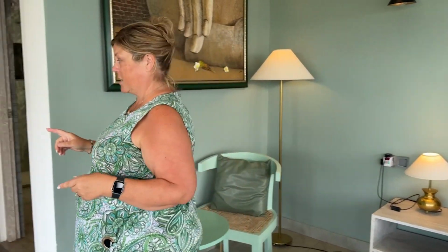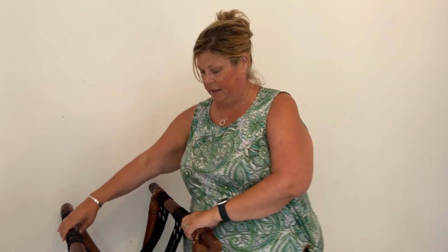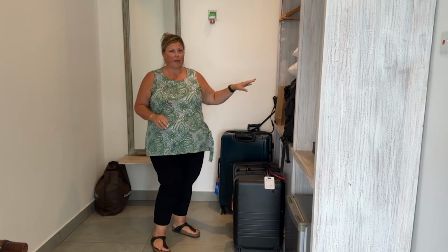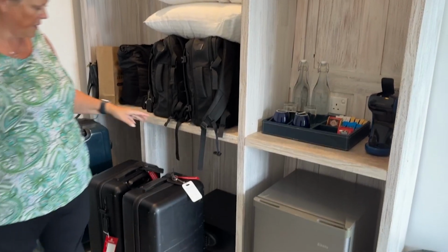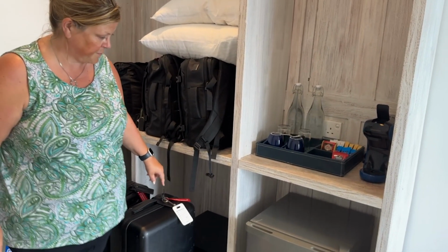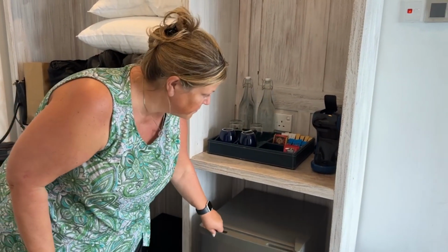So in here we've got a dressing area, a really big area actually. We've got a luggage rack thingy to put the case on, nice full length mirror. And then over here we've got a built-in wardrobe, lots of storage space, lots of shelf space. We've got a safe on the bottom, big enough to get a laptop in. A little mini fridge, which is empty, but it is cold.